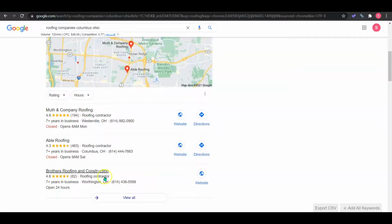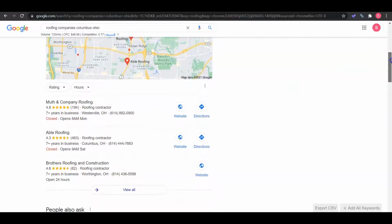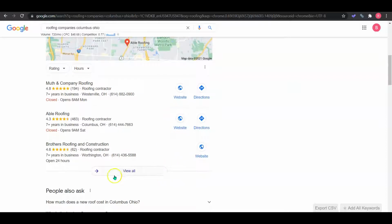And to get in the top 3 and even the first spot, you're going to need citations. Citations are just a fancy way of saying online directories like Yelp, Yellow Pages, White Pages, BBB, Angie's List. There's thousands. Get at least as many as you can on there, and at least 100 more than your competitors, and that's going to help boost you up into the top 3. And if we go down here, you want to be in the top 3 because we know people are lazy. They're not going to click view all.